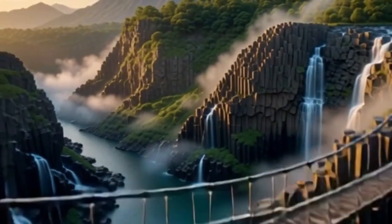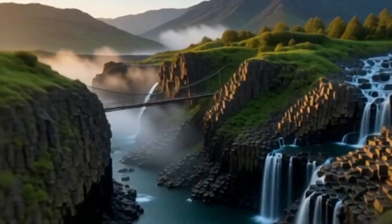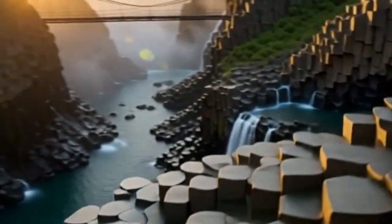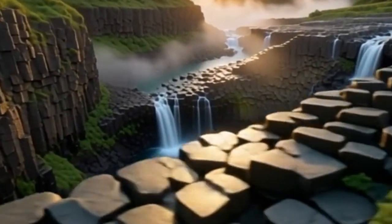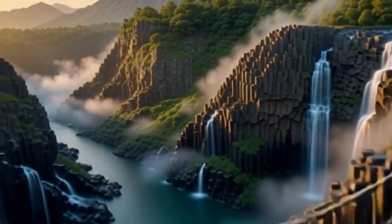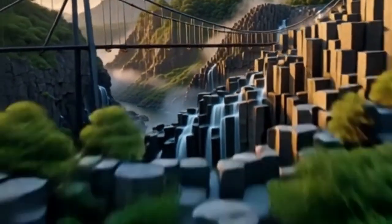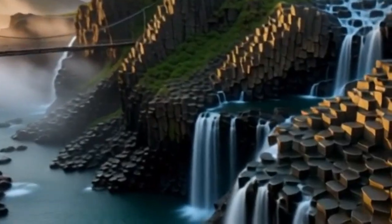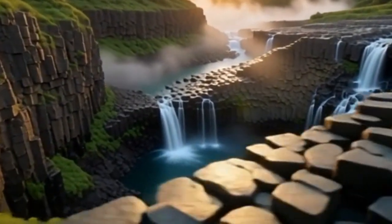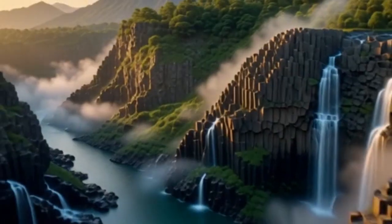Over time, rainwater and rivers carved their way across these columns, creating the layered waterfalls you see today. It's geology, art, and magic all in one place. What makes this wonder even more fascinating? These hexagon rock formations exist in only a few places on Earth, including Iceland and Northern Ireland, and Mexico's version is one of the most dramatic because of the flowing water.